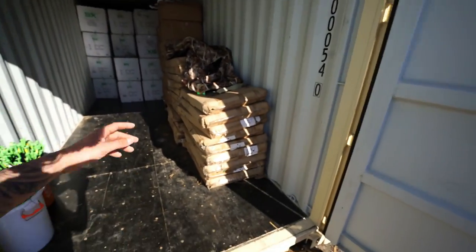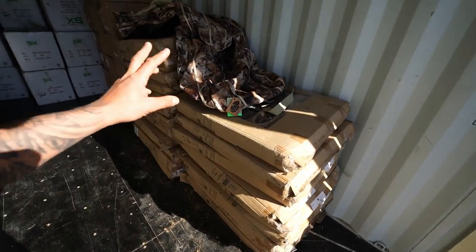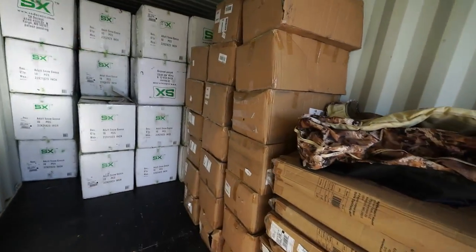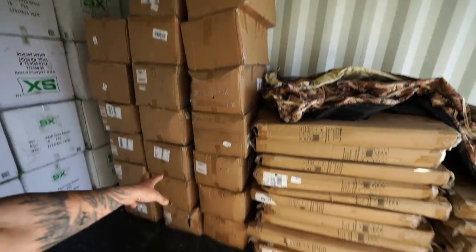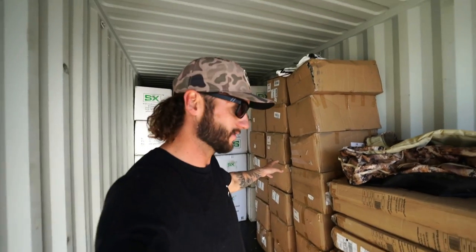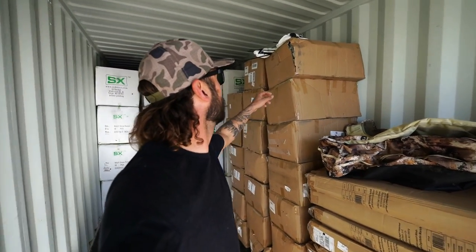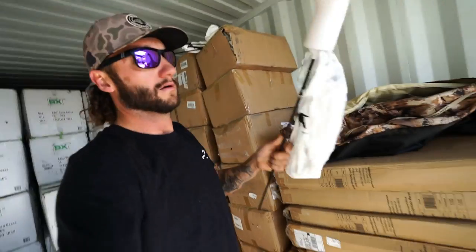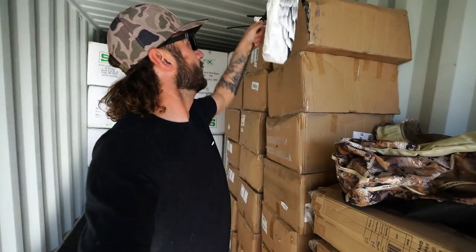But these are all rig 'em right lay down blinds that still need built. These here, I'm pretty sure, are 3,000 snow goose sock decoys. Yeah, these are all Gerald's.